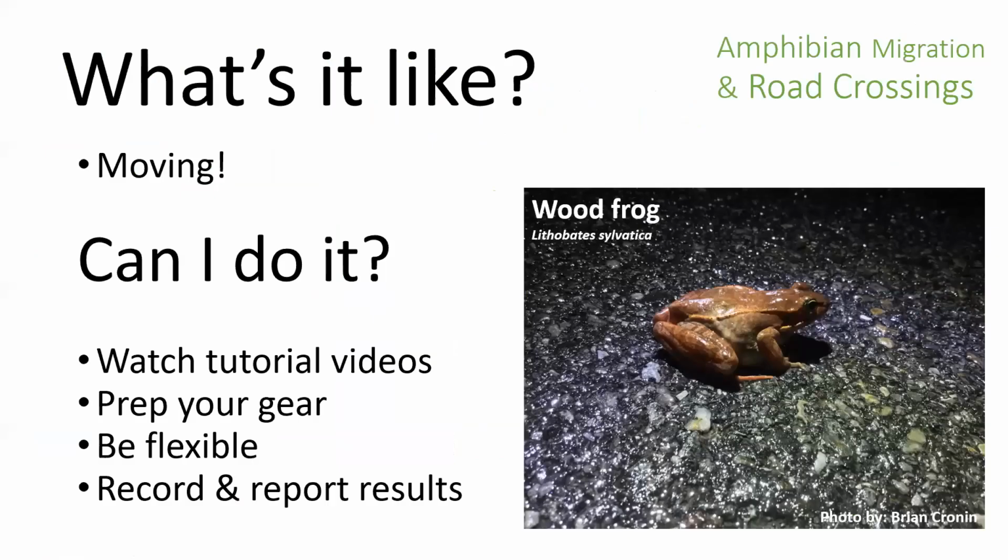So let's dive in. A lot of folks ask, what is it like to do the Amphibian Migration and Road Crossing program? Hudson Highlands Land Trust just started coordinating volunteers with this program last year. And the general response is, it's moving. And I don't just say that because it's a migration event that helps frogs and salamanders and toads cross the road. But picture yourself in the chilly, dark hours at the tail end of winter, witnessing this incredible pulse of life. It happens every single year, and most people don't even know it happens.